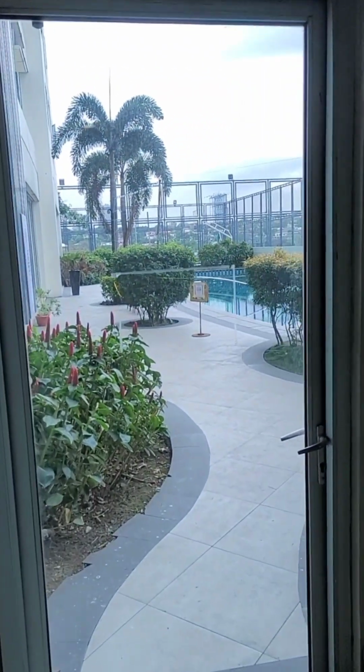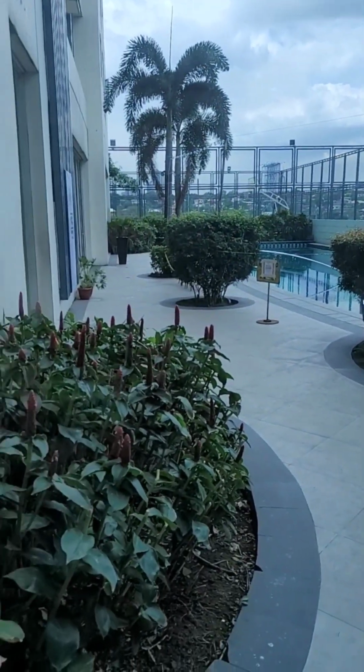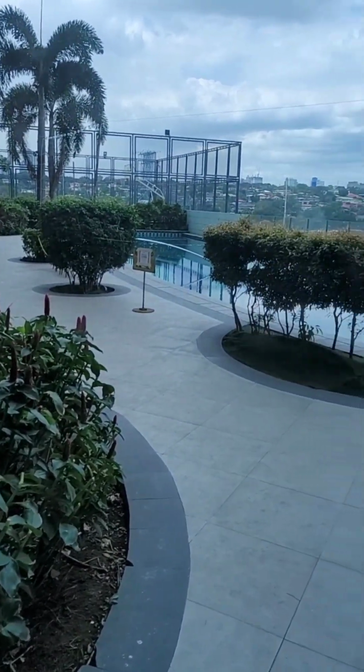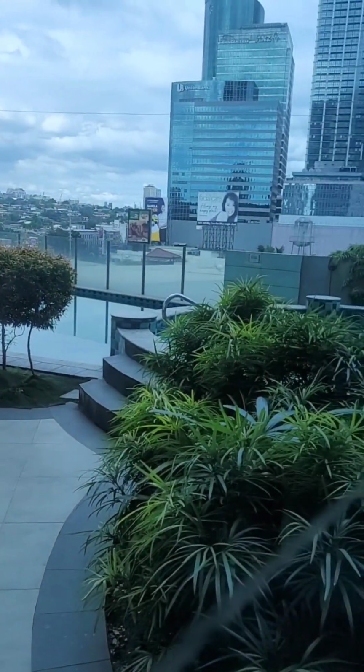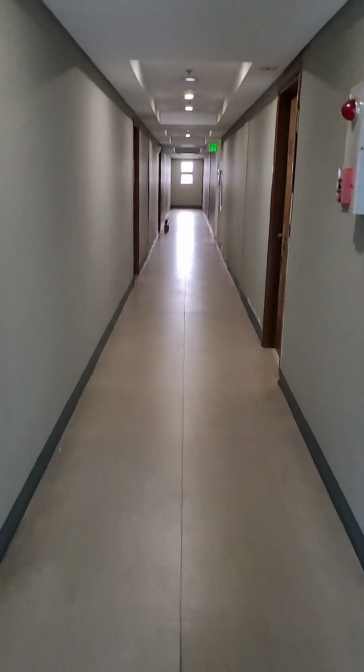Anyway, here's where I live. Maganda dito. Let me show you a little bit. May swimming pool, see? May basketball court, may park, may view. And I live there. In Manila, I live here. May dadapon lang ako.